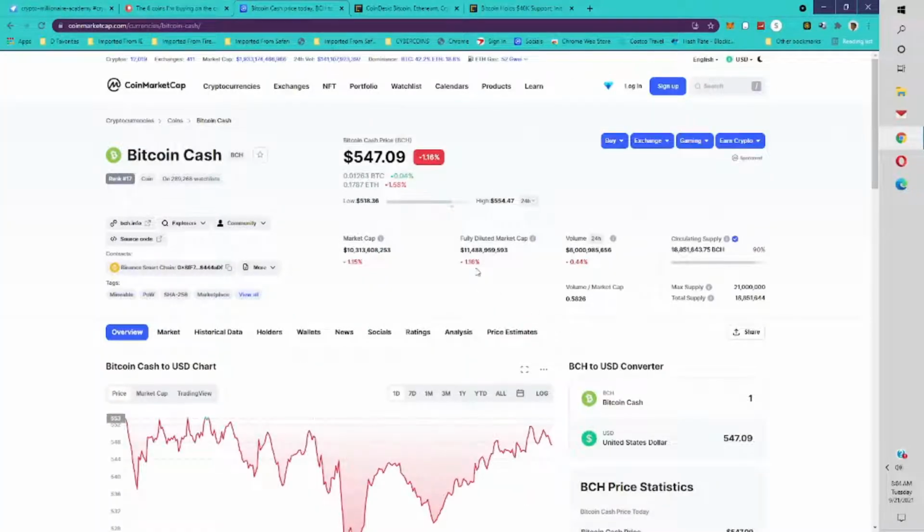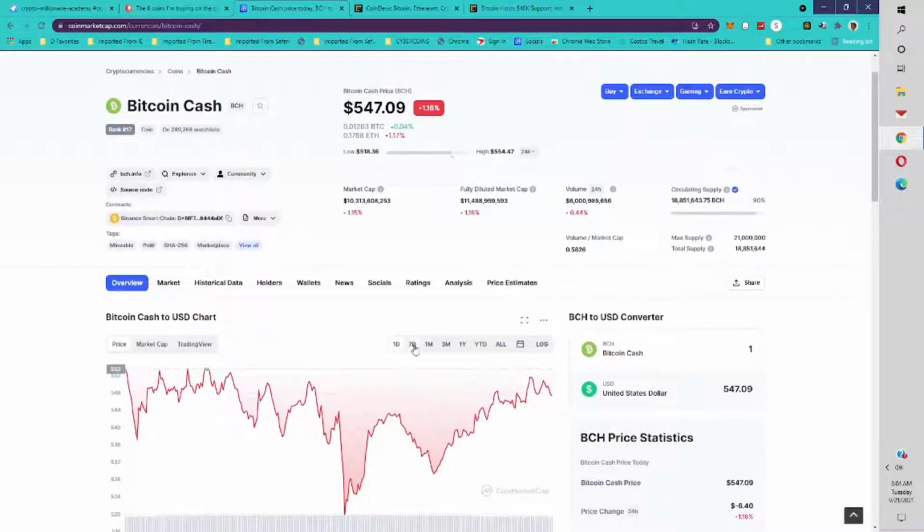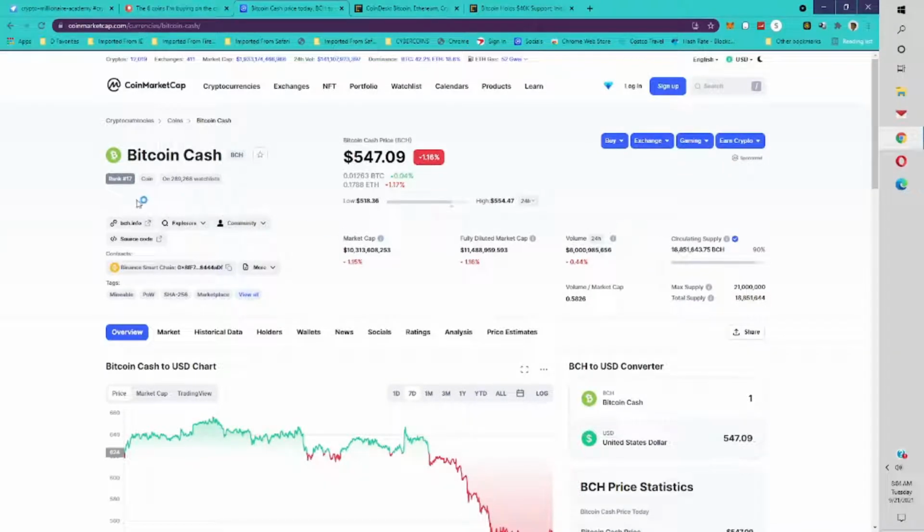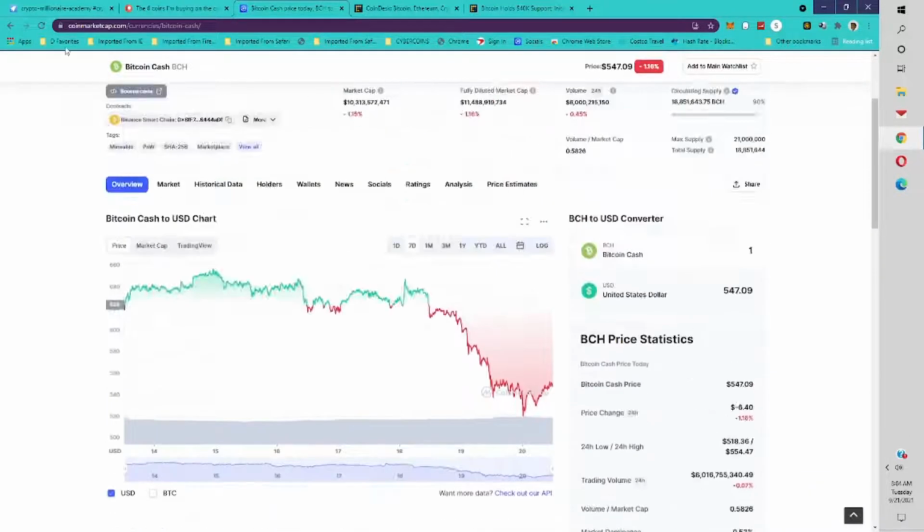So I still think Bitcoin Cash is a very good coin to get in at this point on this dip. And that's what we did yesterday. I got in on Bitcoin Cash on the dip. Bitcoin Cash is ranked 17th on CoinMarketCap. I think Bitcoin Cash is undervalued. A lot of people in my group know this, and that's why I got in on Bitcoin Cash yesterday.